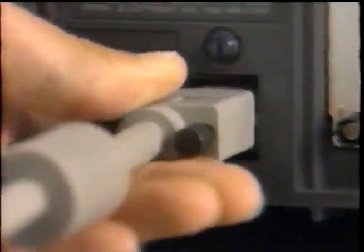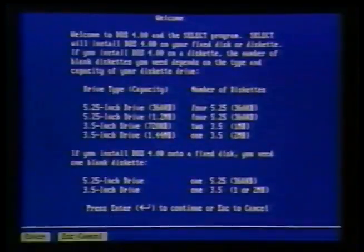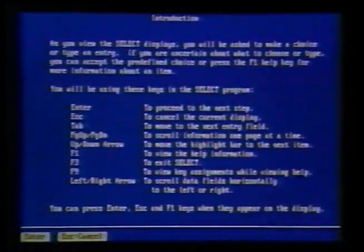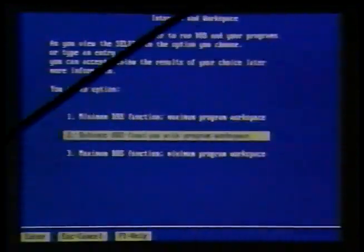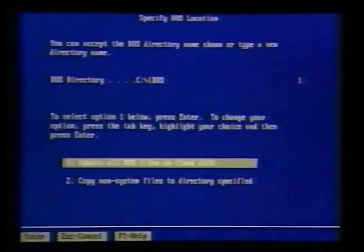But with a PC, plugging in the components is just the beginning, because users also have to format the hard disk, install the system software. Pretty complex task for somebody who's new to computers. After that, DOS will need to know what kind of components are hooked up to the system. And this is something the Macintosh understands automatically. Then, it's time to set up Windows.